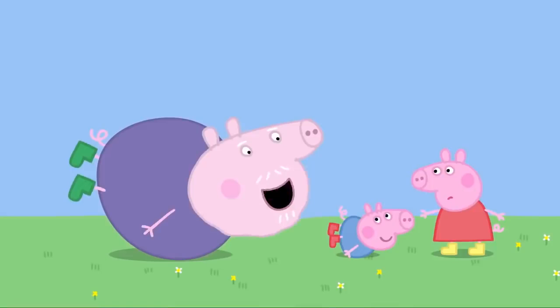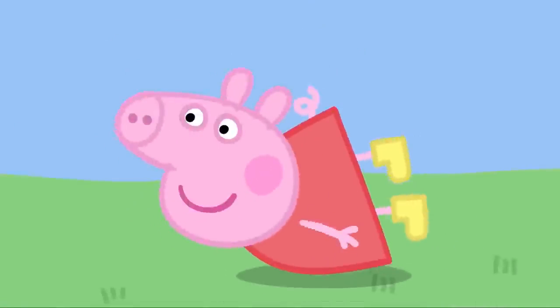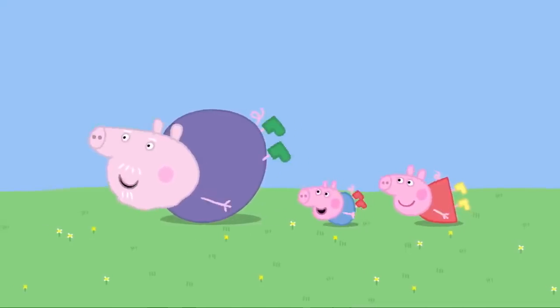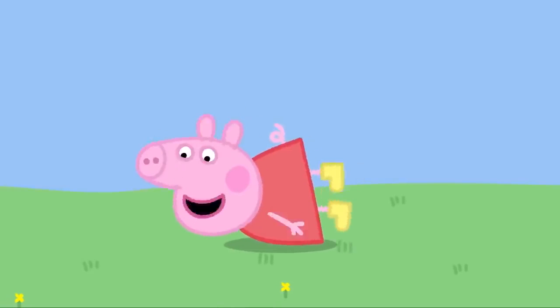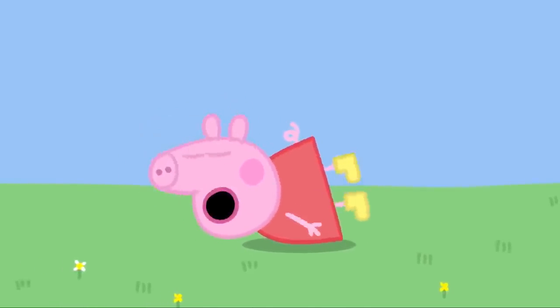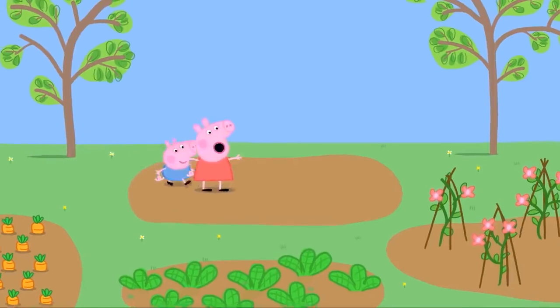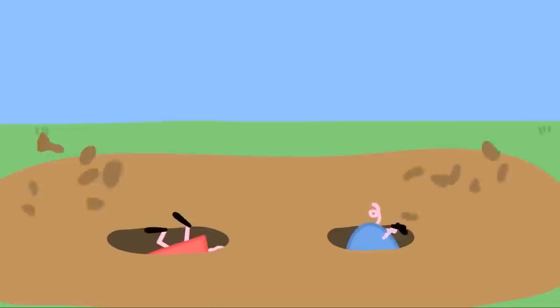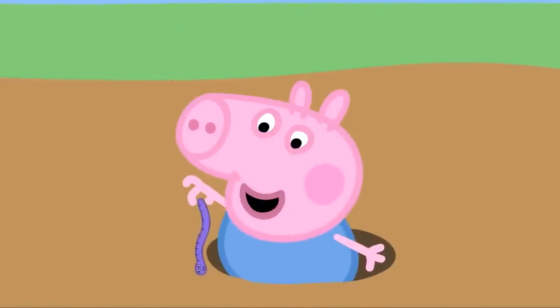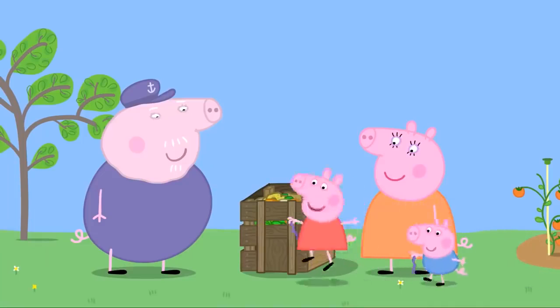Grandpa George, what are you doing? We are wriggly worms. I want to be a wriggly worm too. I'm a wriggly worm. How do you do? I love you. That was fun. Let's find some more wriggly worms. Wiggle, wiggle. You're a wiggly worm. How do you do? I love you. Thank you.